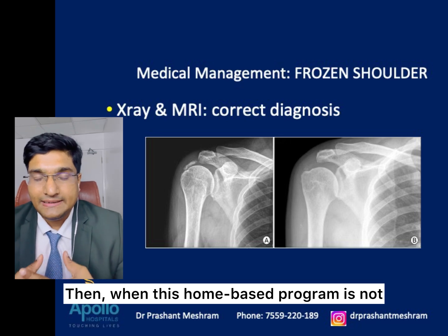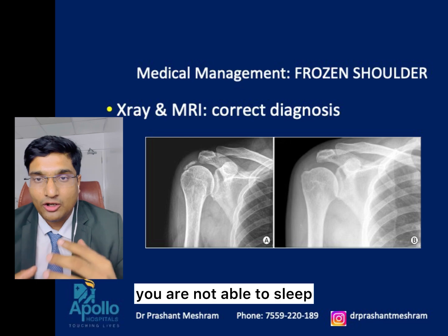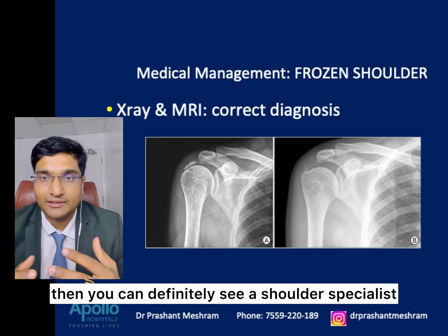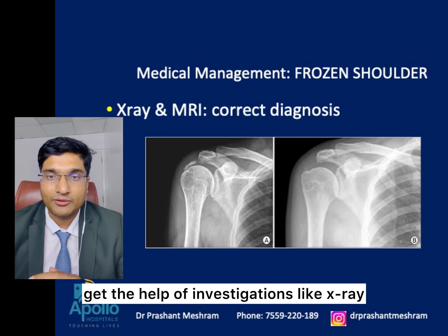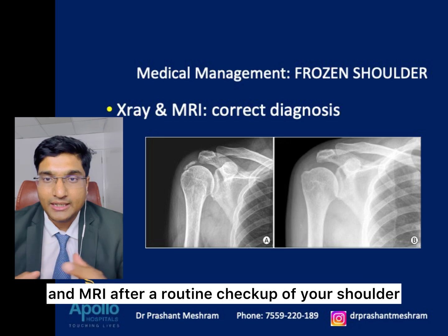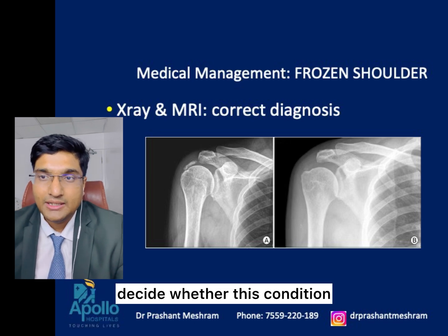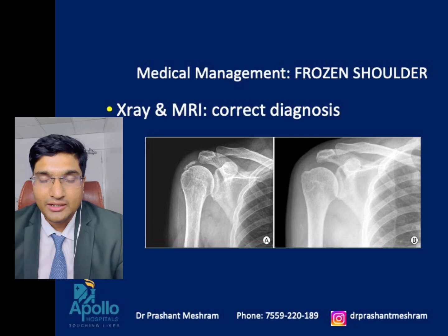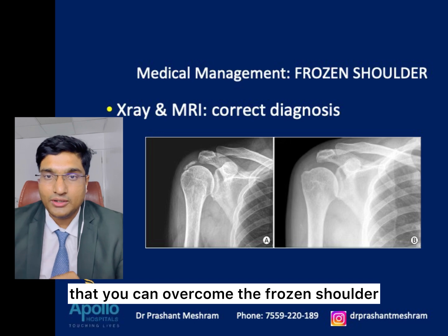Then when this home-based program is not helping out with the pain and restriction of range of motion, you're not able to sleep, and you're not able to see any improvement in your condition, then you can definitely see a shoulder specialist for this problem. What a shoulder specialist does is they usually get the help of investigations like X-ray and MRI after a routine checkup of your shoulder, and the X-ray and the MRIs help us to decide what exactly the cause of frozen shoulder is. Is there some underlying injury which needs to be dealt with so that you can overcome the frozen shoulder?